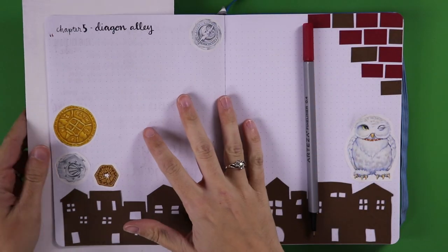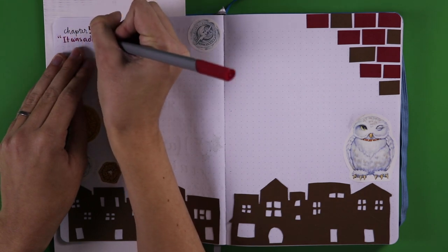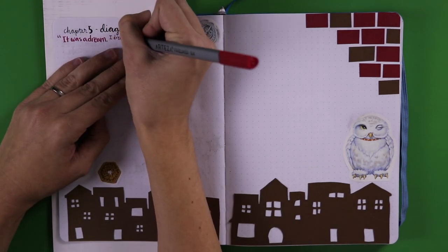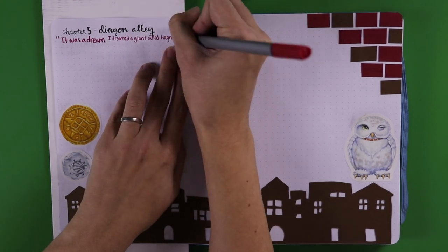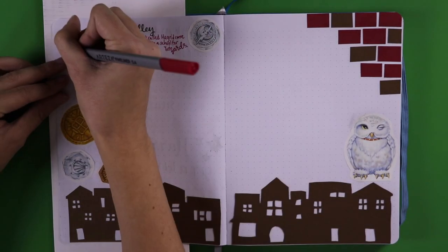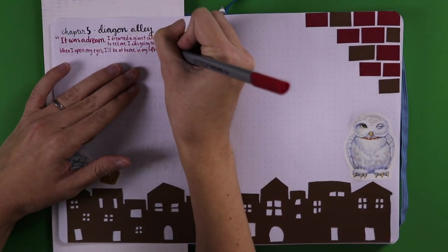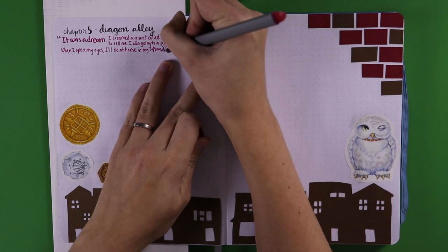When this chapter starts, Harry is about to open his eyes the morning after all the fun stuff that happened, and he says, "It was a dream. I dreamed a giant called Hagrid came to tell me I was going to a school for wizards. When I open my eyes, I'll be at home in my cupboard." So I had to write that down as the first thing on the page.